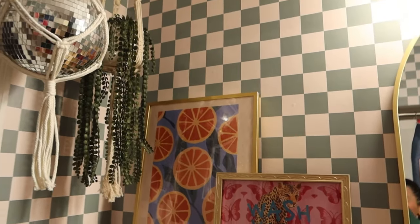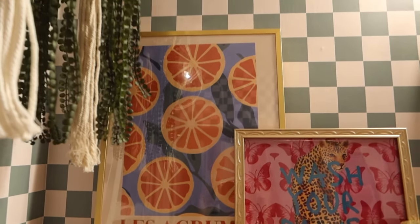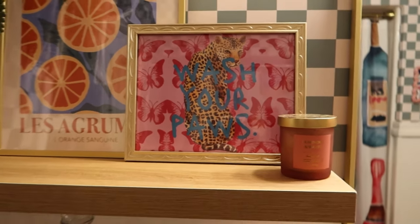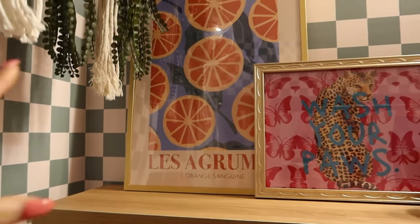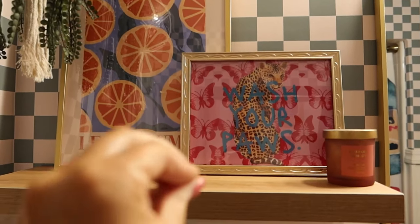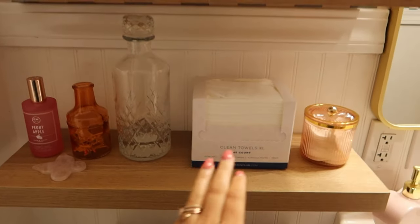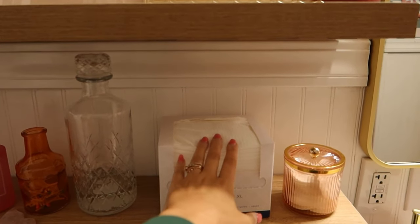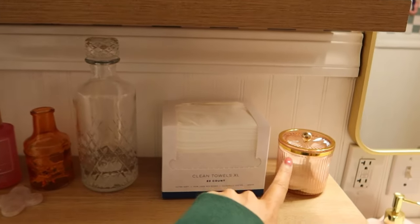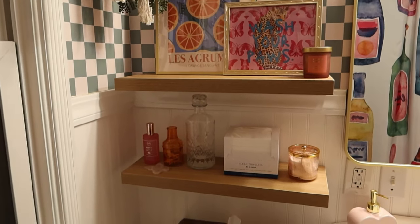And then over here, we started styling our shelves. So we've got this cool little orange print, this cute print that says wash your paws, a candle up here. I'm considering getting a mini lamp to go over here. I'm not 100% sure what else I want to add up here. We've got just some essentials. I want to get a box to put my Clean Skin Club towels in, mouthwash, matches, room spray, cotton rounds for makeup removing. So nice and beautiful, very functional.